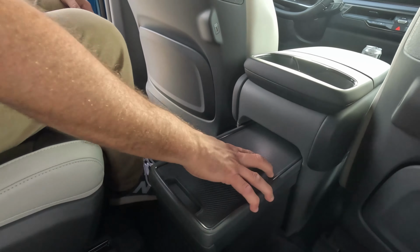Charging wise, we do get charging. You would think they'd be here, but they're on the side, and that works there because you put your phone here and you charge there and you're in business. And also, if you're doing the drive me around mode, you can adjust the front. Yes. And then you also get map pockets on both sides.